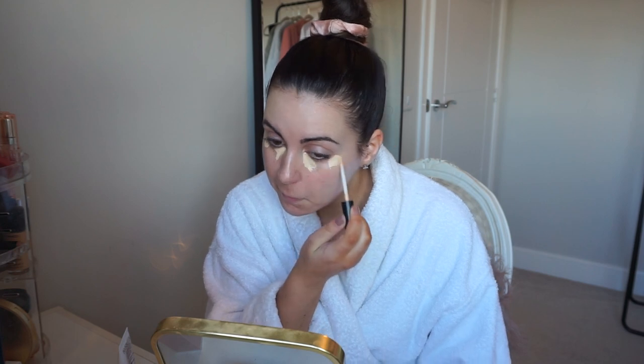So, with that on my face, I will just pop some little bits of concealer under my eyes. And the nose. All these little blemishes. Oh, hello new friend. Where did this one come from? Probably hormones. Apart from that, skin is definitely healing from where I had breakouts. And now it's just getting rid of the red bits and little bits of scarring.